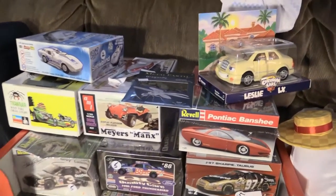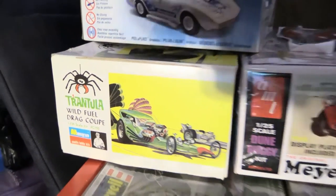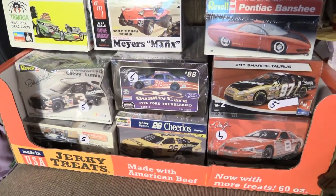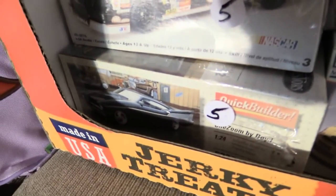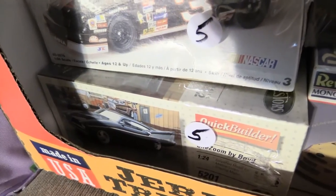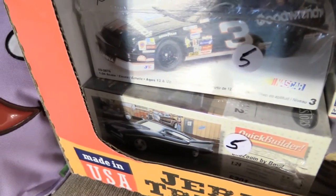But I was after this kit and this kit, and all the rest of them were kind of a bonus. Now down here, there's 5 NASCARs there and 1 Shazoom. If anybody has ever seen that one, the tester is Shazoom. That's the quick builder version, so it's not the detailed one, but it will have that body on there, and you can put that on anything. Really anxious to... I've never had that kit.